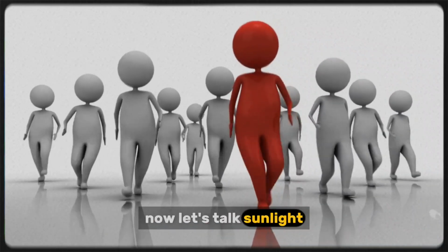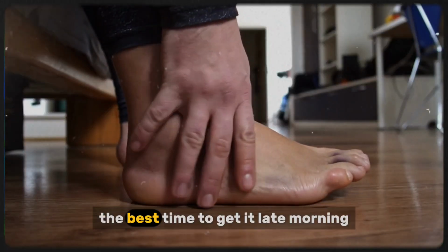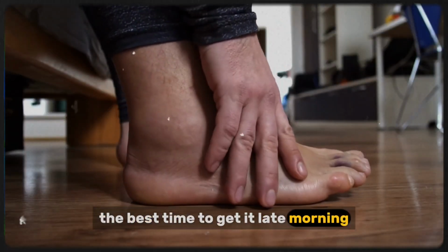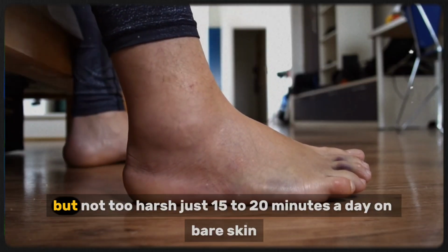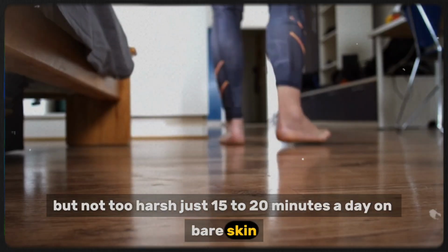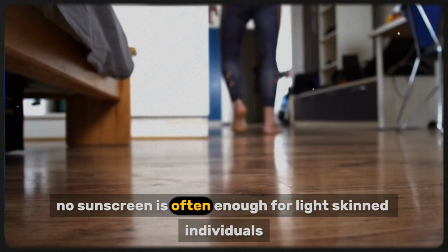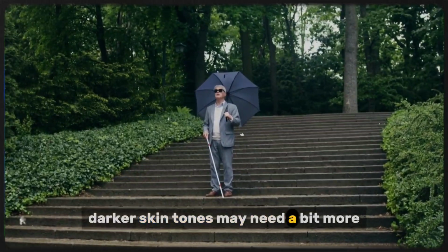Now let's talk sunlight, because that's where your body makes D3 naturally. The best time to get it? Late morning, between 10 a.m. and 12 p.m., when the sun is strong but not too harsh. Just 15 to 20 minutes a day on bare skin, no sunscreen, is often enough for light-skinned individuals. Darker skin tones may need a bit more.